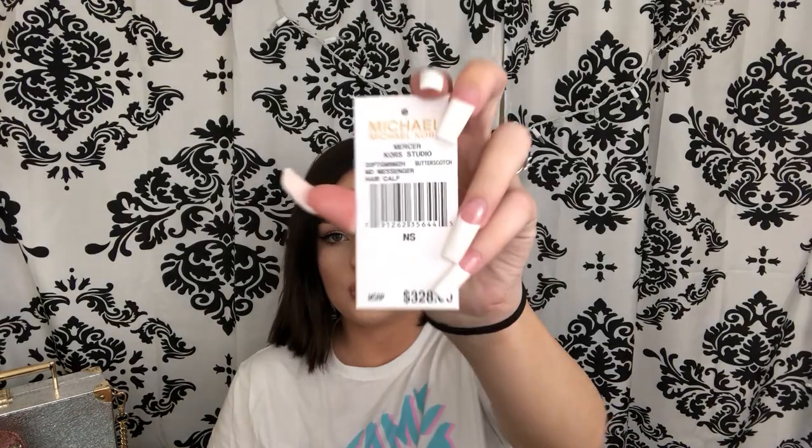So it's regularly $328, and it is the Hair Calf Butterscotch Messenger in Mercer. And I did not pay $328. I think I might have paid like $150 or $160 for this bag. Maximum, probably. I think I paid like $160, probably. But I love this bag.